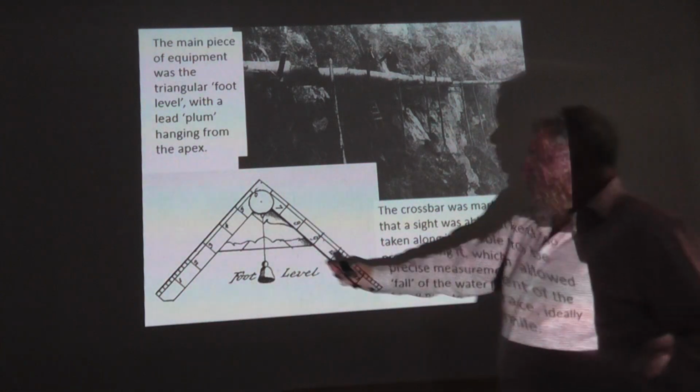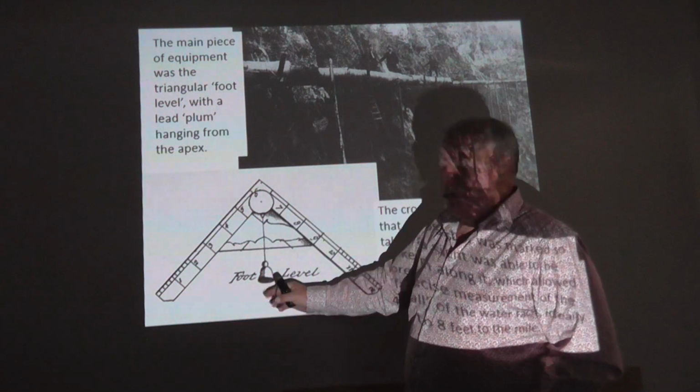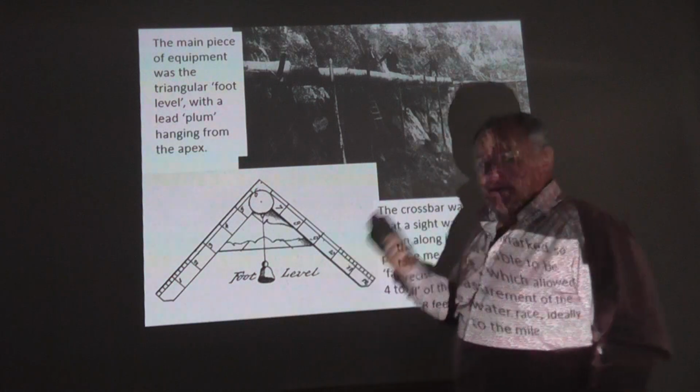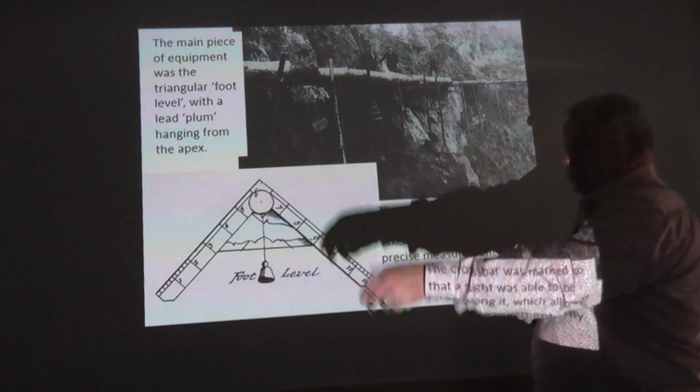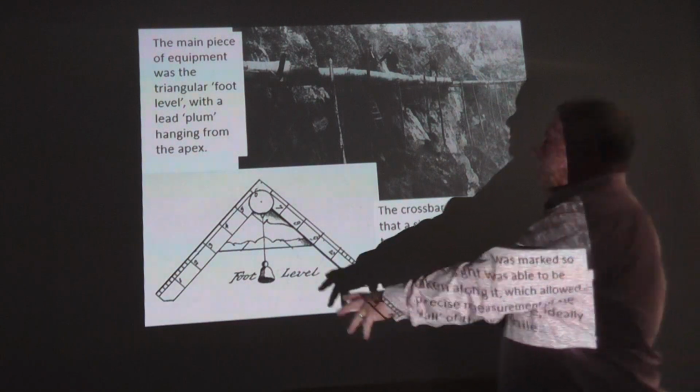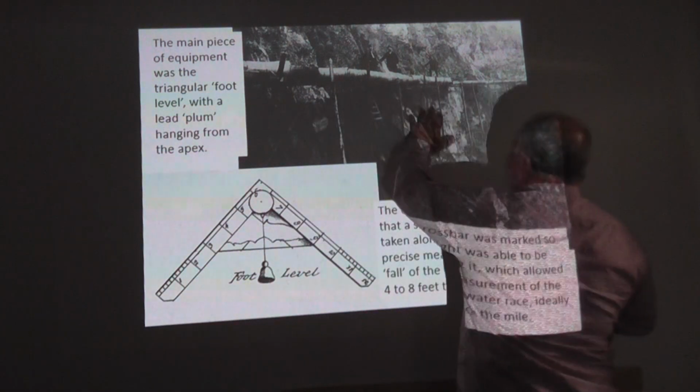So this had what's called a plum, which is made of lead. It was called plum because of the chemical name for lead. Anyway, so they would build things quite like this.